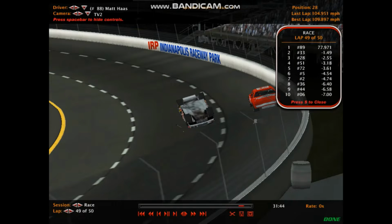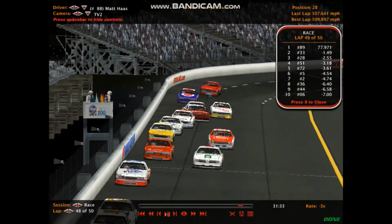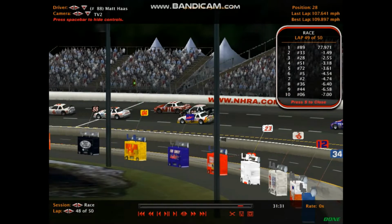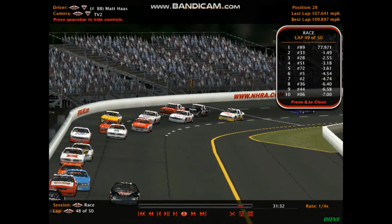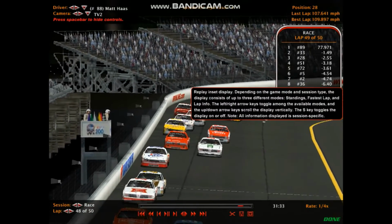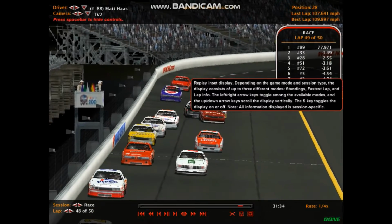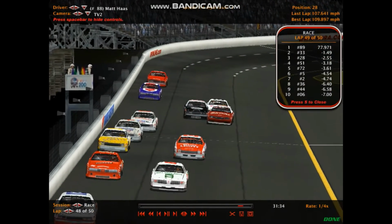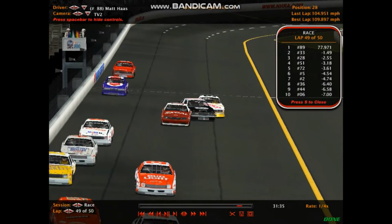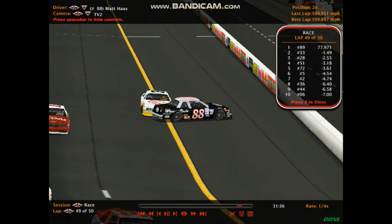But there's what caused the crash right there. It's the 88 car of Matt Haas. He and Vale Moscow got together, coming off turn 4, coming down for 2 laps remaining in the race here. Turns Vale right into, almost turns her around, turns Haas right into this 37 car of Daniel Bouchard, who then turns the 88 of Haas around.